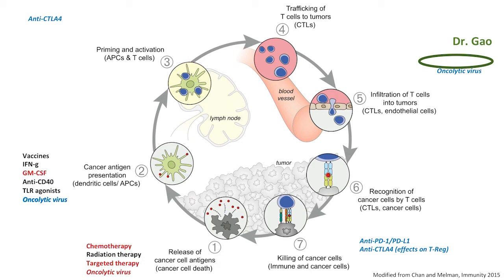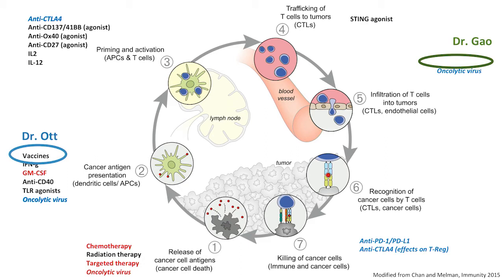But you'll see what you've already heard Dr. Gao talk, but I'm going to guess at one of the things he might have talked about. Antigen presentation, we got the stuff for that, and you're going to hear a little bit from Dr. Ott tomorrow about personalized cancer vaccines. You already heard from Dr. Gao, I would imagine, about the combination of anti-angiogenic therapies plus PD-1 inhibitors.